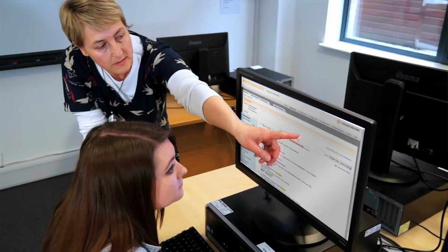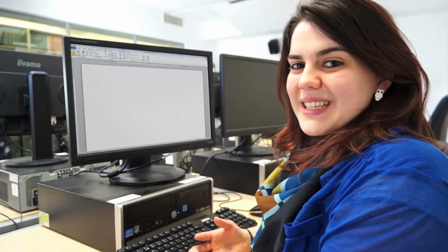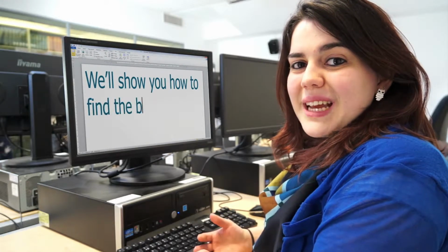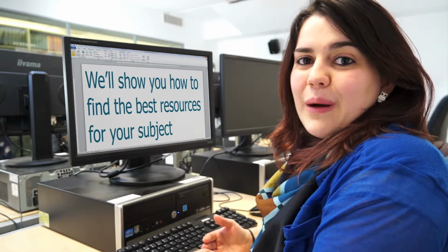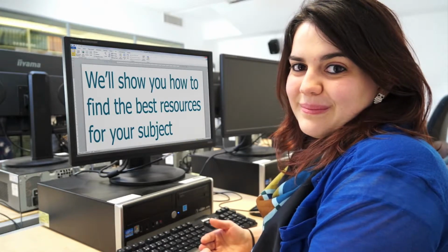Or at one of the many library skills sessions that they have on offer. These library skills sessions and workshops cover everything from helping you find the best resources for your subject to improving your search skills and helping you reference your sources properly. They give you the skills and knowledge to help you get the best out of your studies here at the University of Southampton.